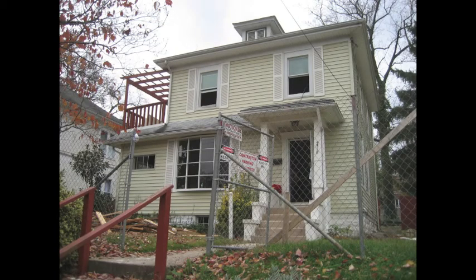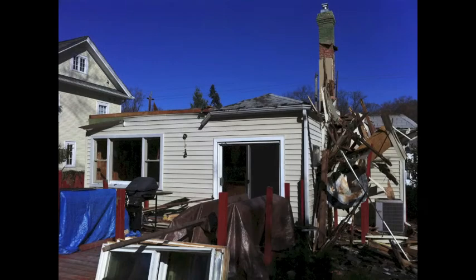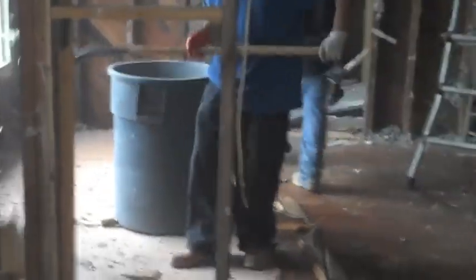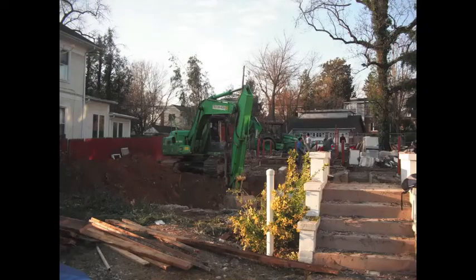The second project that we completed just over a year ago is in the Palisades neighborhood. And this house, very different way of getting there, was an old decrepit house that we tried to save, and we determined that it couldn't be saved. So we took it all apart. A lot of the house got reused, and whatever was left, most of it got recycled.